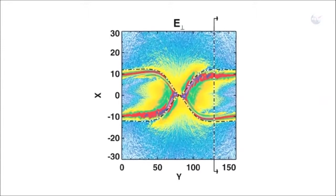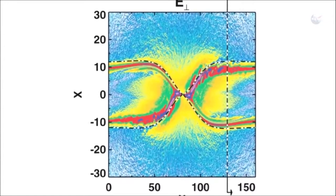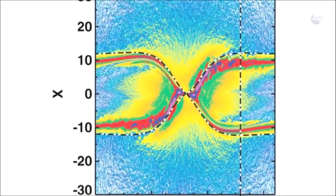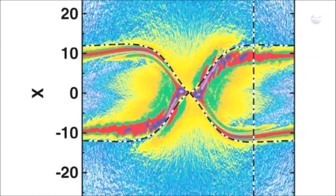"Using Polar data, we have found 5 simple combinations of magnetic field and energetic particle measurements that tell us when we've come across an X-point or an electron diffusion region. A single spacecraft, properly instrumented, can make these measurements."